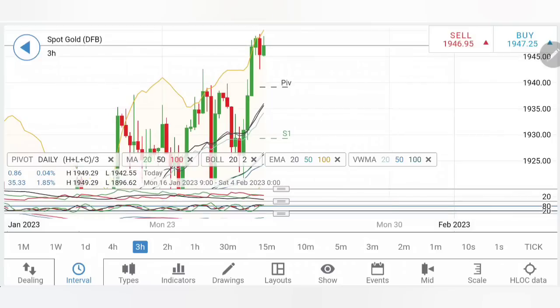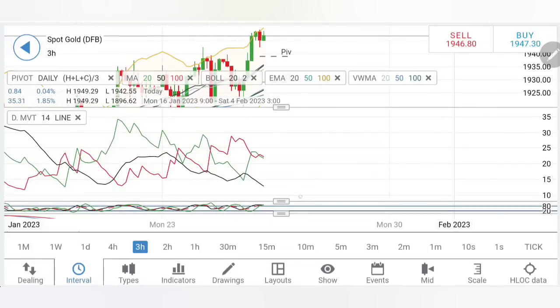Below that, you can expect a little more drop, which might take it towards 34, 35, also a very good support. Below that, you can expect a further drop, which might take it to 30, 25, 20 levels. On the upside, 1951 is something which I will look forward to.